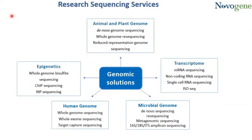So this is an overview of the research services we offer at Novogene. As you can see, we offer a very large variety of services. If you're working on the human genome and you're interested in whole genome sequencing, whole exome sequencing, or target capture sequencing, we have the ability to do that. If you're focused more on animal and plants, we can do de novo genome sequencing, whole genome sequencing, or reduced representation sequencing. If you're working on bacteria, you're one of our microbial customers, no problem. We have de novo sequencing there, we have resequencing, we have amplicon sequencing, as well as metagenomic sequencing.